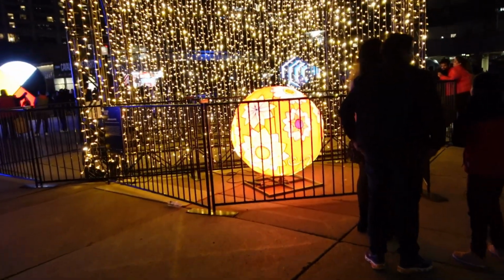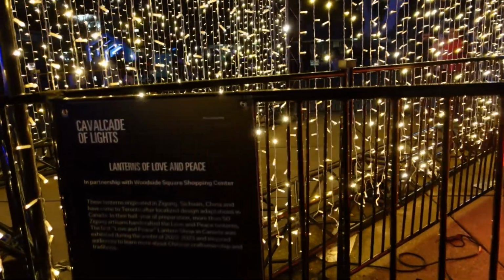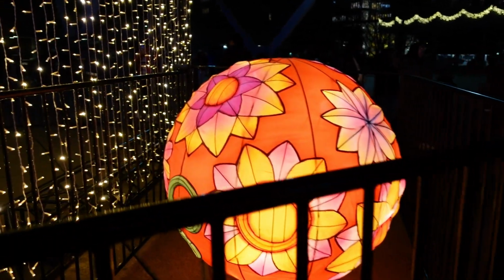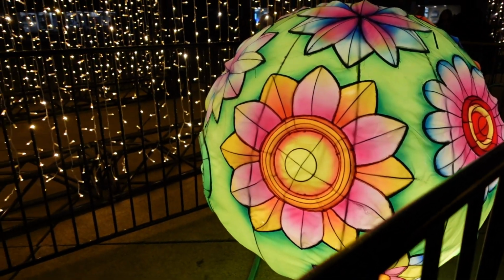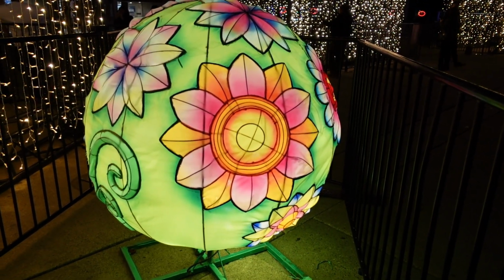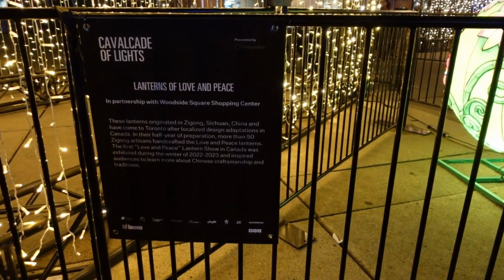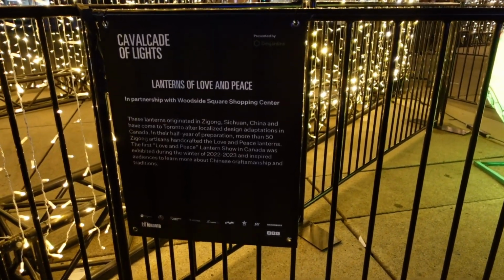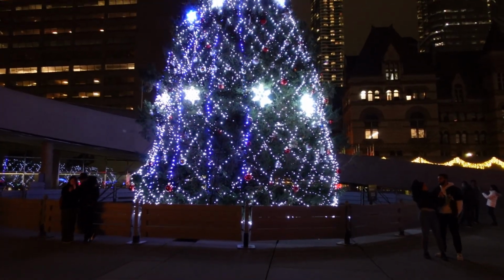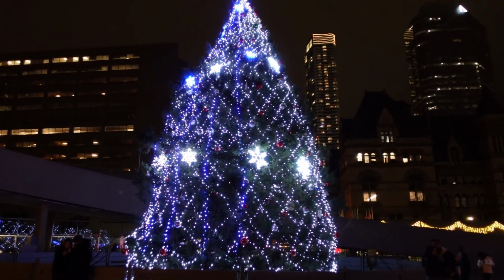So they have all these ornaments around. Lanterns of love and peace. I don't think it's inflated, it's just made out of fabric. So they originated in China. They've come to Toronto after localized design adaptations in Canada. And there's a closer look at the tree in Nathan Phillips Square.